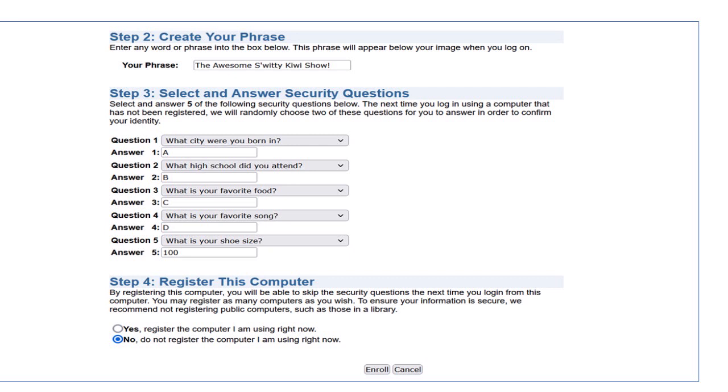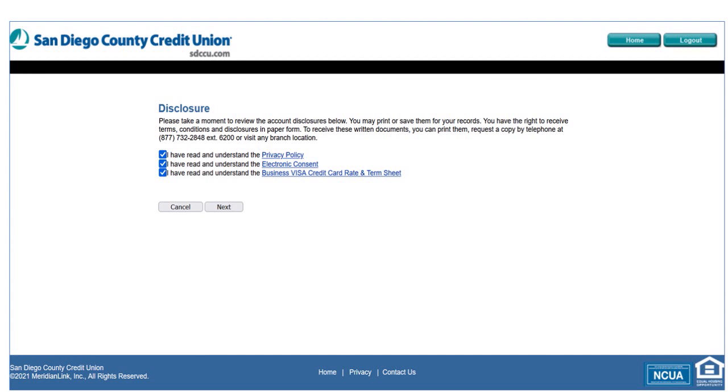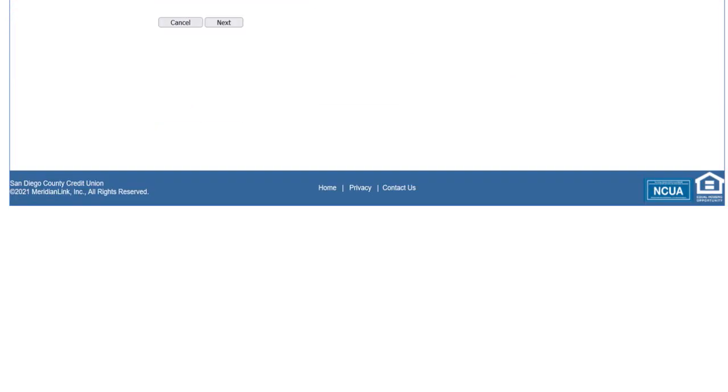So step number 4, you need to register the computer on which you are applying. Okay, and once you do that, you go to the next screenshot. You can see here it has a series of disclosures, 3. So you just have to check all the boxes and click next. So once you do that, you have access to a new screen. So basically you're in. So now you are a registered member.